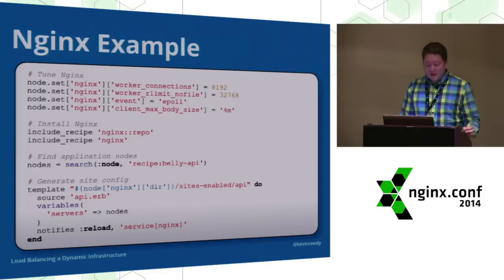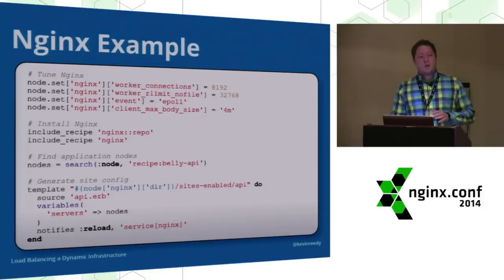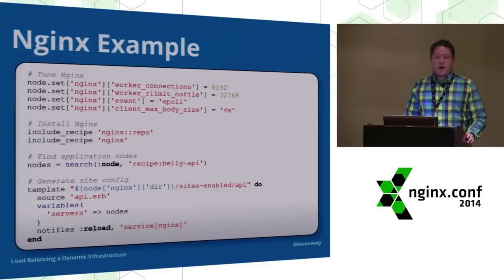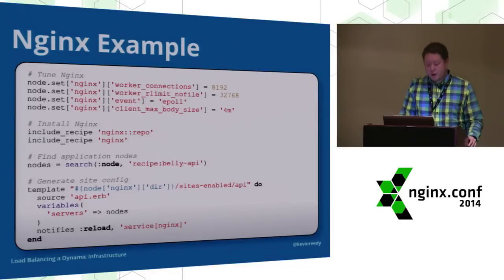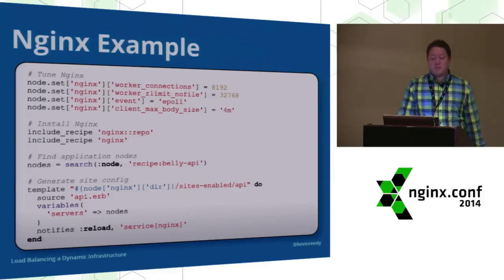The next thing we're going to take advantage of here is Chef's search capabilities. When you run Chef, you can either run it as an agent on the machine, or you can run it in solo mode, which essentially runs through it like a script. But when you have an agent on a machine, you can query the Chef server for nodes and other attributes. So here we're asking Chef to give us a list of all of the nodes that have the recipe belly API attached to it.